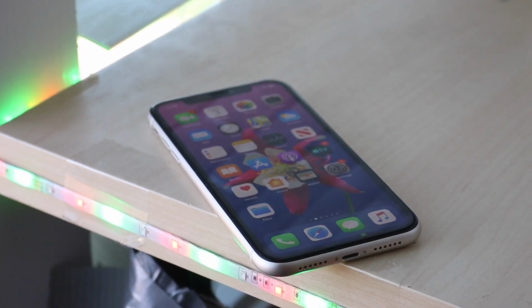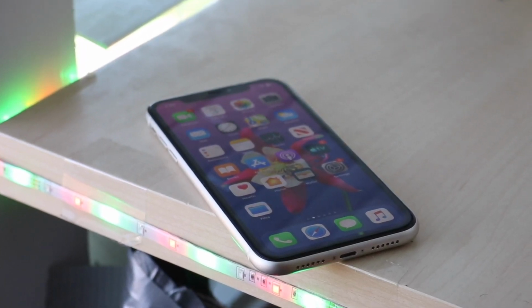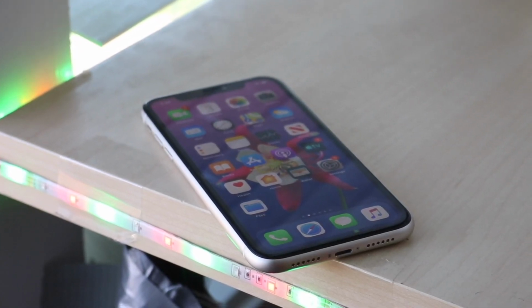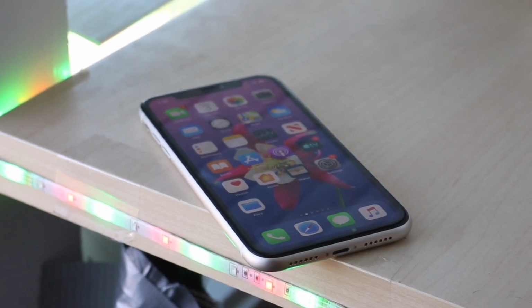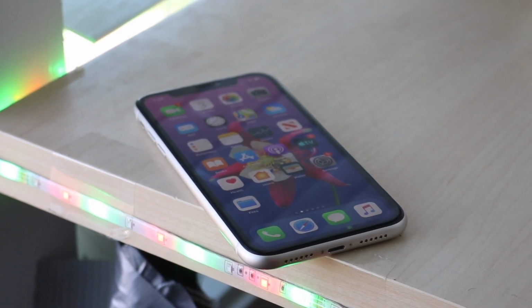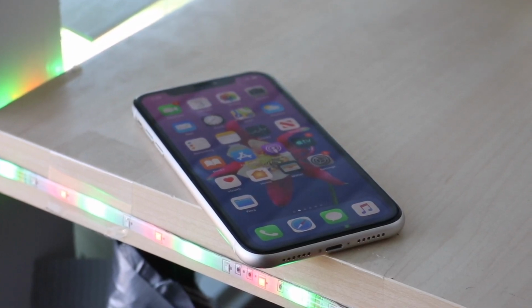Now, let me break down some pros and cons for this specific phone if you want to go pick this one up. It's a great price. It's pretty much like 99% of what the iPhone 12 is. It doesn't support 5G, which may be a big problem to you in the future, but I still think for a majority of people out there, 4G is still good enough. You're pretty much connected to Wi-Fi all the time, so it's not really that big of a deal.